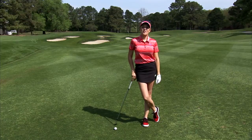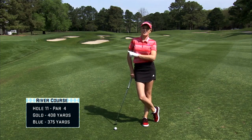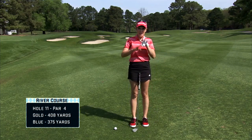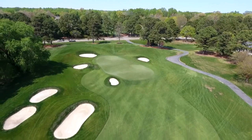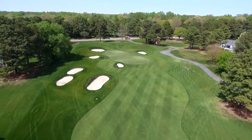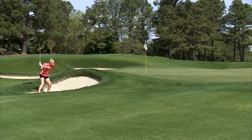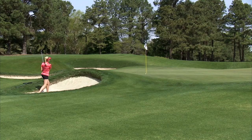Hole number 11 is a short par four, but the defense of this hole is really that green behind us. What's interesting about the green is it's tabletop. So if you go a little bit long to a back pin, it goes over. If you're a little bit short, it comes back into that front bunker. Right or left, again, it slopes away. So regardless of where the pin is, the best advice I can give you is hit it right in the center, and that'll give you a good shot at a birdie.